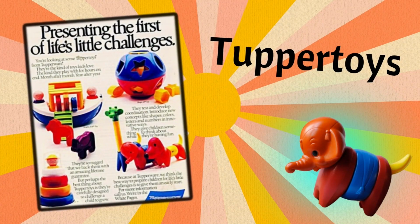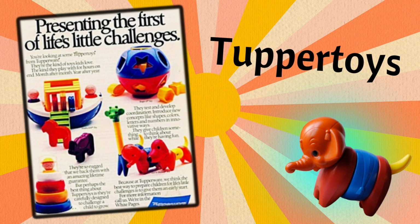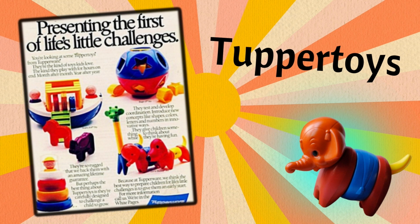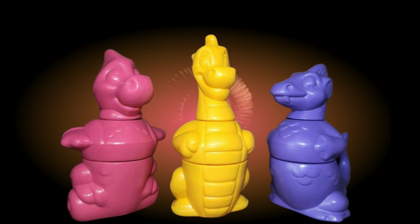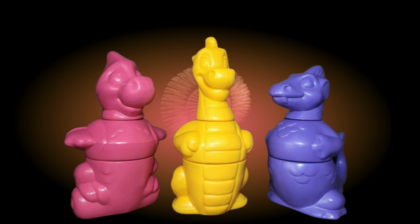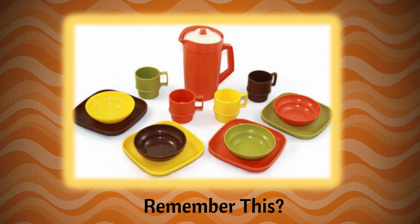After a quick search, I found out that the dinosaur is actually a Tupper toy. Remember the line of educational toys made by Tupperware? From testing coordination to cute animals with interchangeable body segments. My single yellow dinosaur, in terms of reselling, would be worth more if accompanied by his two other pals, selling anywhere between $10 to $30 for the set. My favorite Tupper toys? Of course, the miniature Tupperware set.